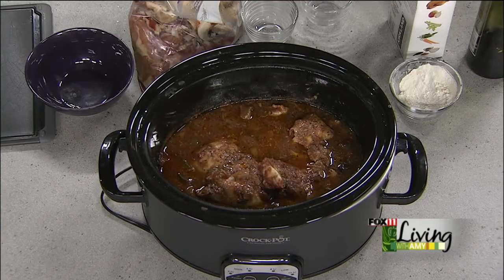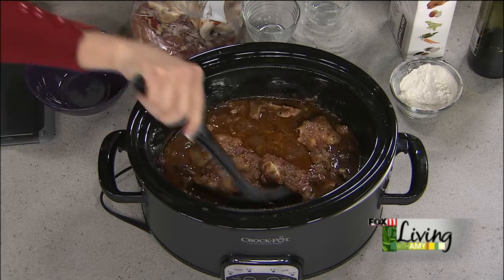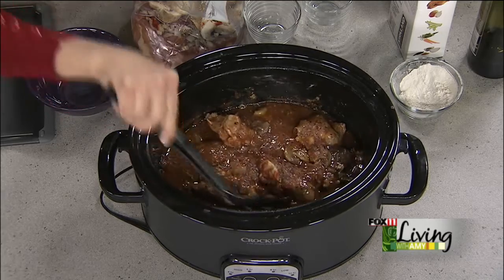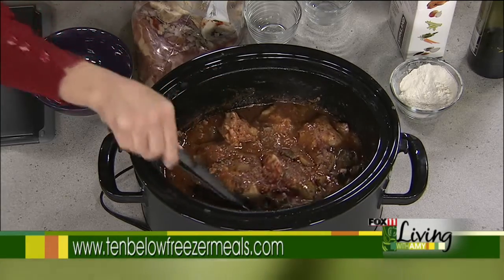And what do you like to serve this with? You know, my kids really love pasta, so I like to do just a little bit of egg noodles with it. Just boil up quick at the last minute? Yep, exactly. But look at that liquid. You could do rice, you could do mashed potatoes. I mean, really whatever your family likes, but the egg noodles work really nice with that. That looks fantastic. Yummy, yummy.